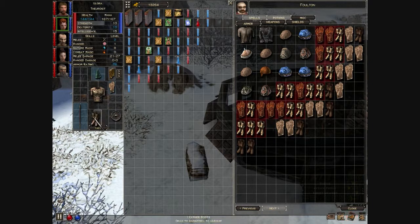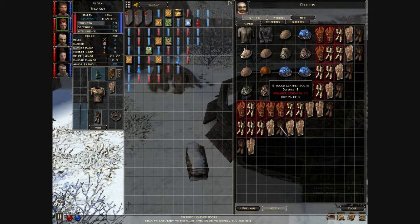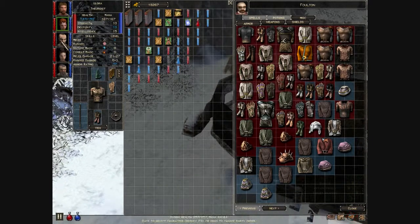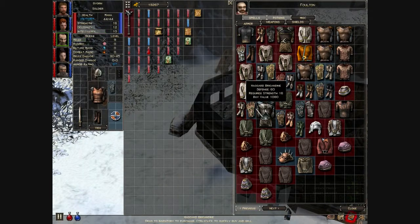Why did I not increase her boots? I think she could use these healthy boots big time. Okay. Gleorn, you could use this now.